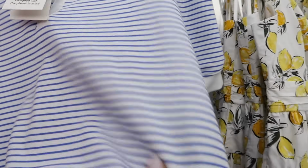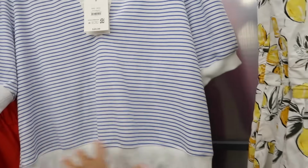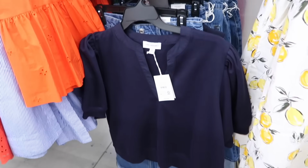Also new puff sleeve top from Free Assembly. So this is a thicker kind of stretch material. It's really soft. It has that plunging V, the little shoulder detail with the ribbing, relaxed fit, ribbed bottom, seam kind of fit through the back, and they're $20. And it also comes in the navy.